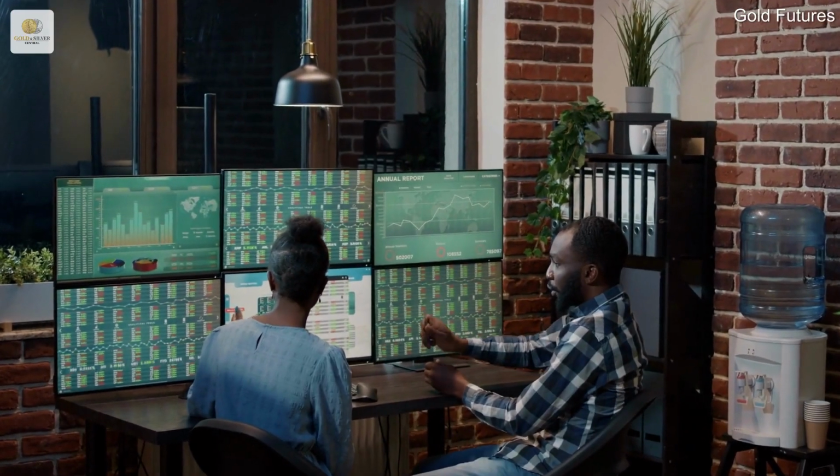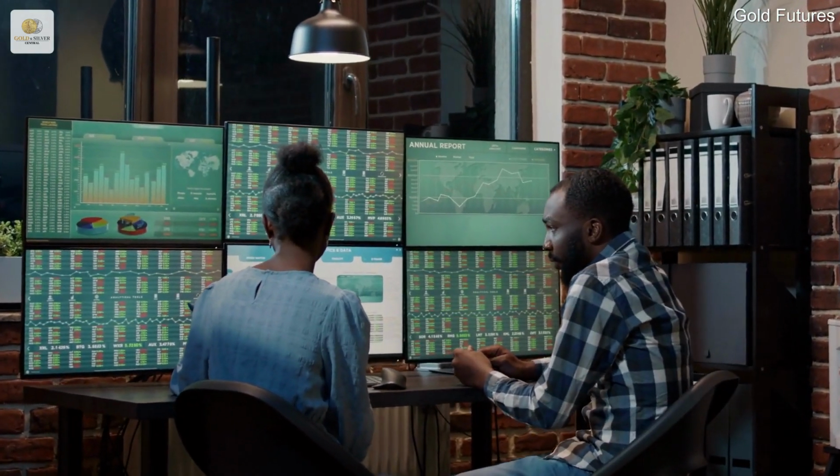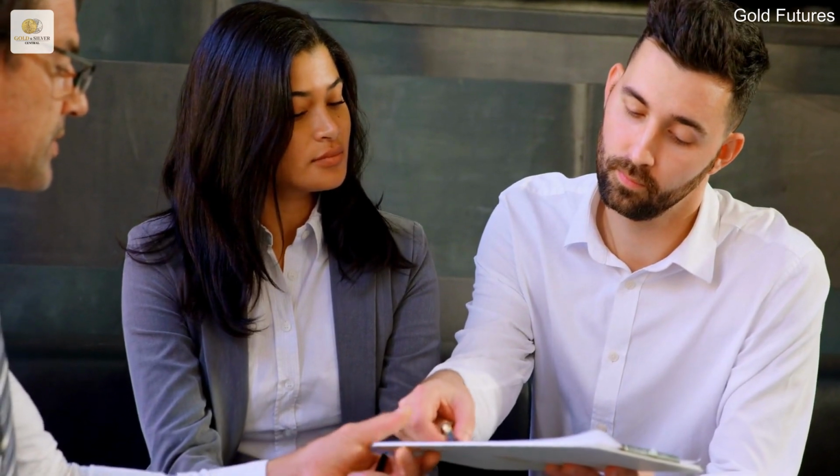Future contracts are typically used for speculation by traders looking to profit from short-term price movement. However, since you're buying on margin, you can lose more than your initial investment if prices move against you. In addition, you need to work with a broker specializing in futures contracts and ensure you fully understand your account's terms and conditions before you place any trades.